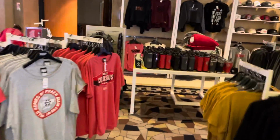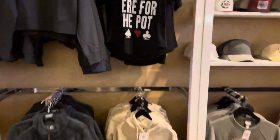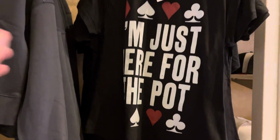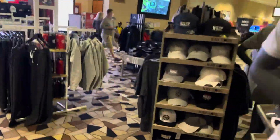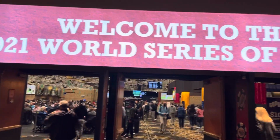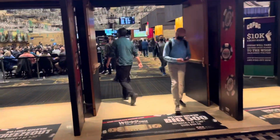2021 World Series of Poker. They have a new shirt this year. I picked up one myself. I saw it and I thought it was just awesome. I'm just here for the pot. That's pretty cool. If you're a poker player, that's pretty cool. All right, so from the pavilion and walking through the gift area, all kinds of merchant stuff over here as well. You enter the first section. 2021, welcome to the 2021 World Series of Poker. And when we go through these doors, we enter the first section.